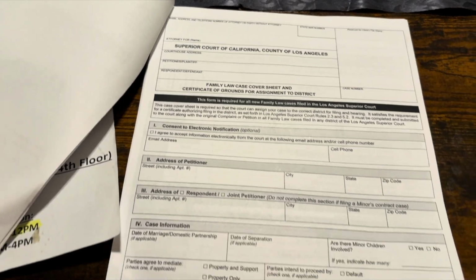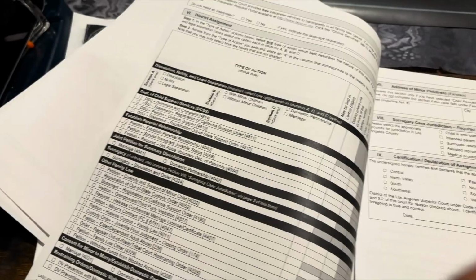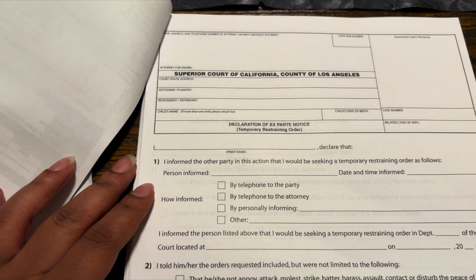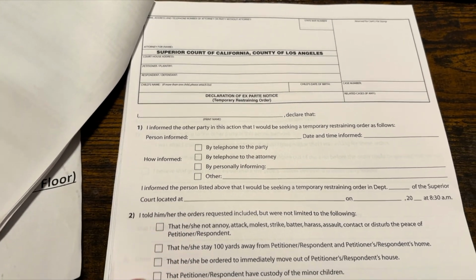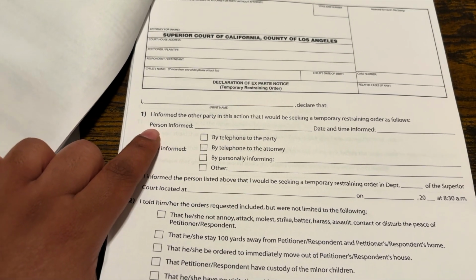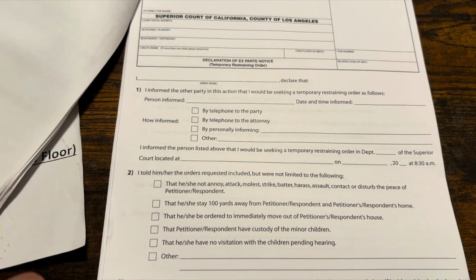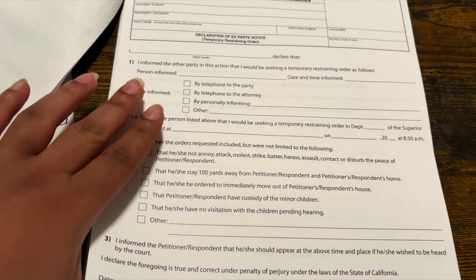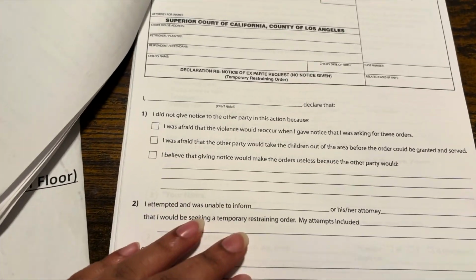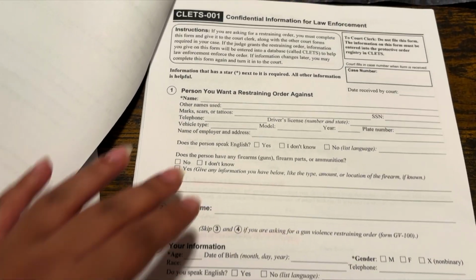I didn't fill out this form, so I won't be going over that, but like I said, that's the family case cover sheet. And then the declaration of ex parte notice. I didn't fill this out either, but that's kind of what it looks like. You just basically see kind of what's going on there. I just didn't inform anybody of this because I couldn't. And I didn't fill that out because I had the sheriff serve it.